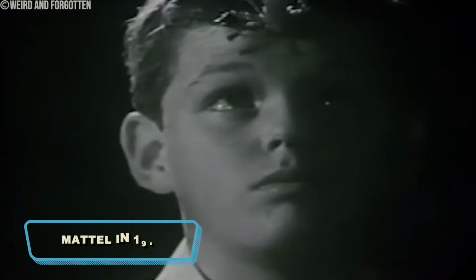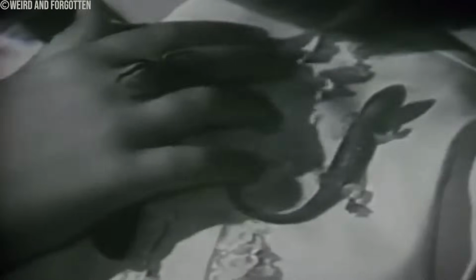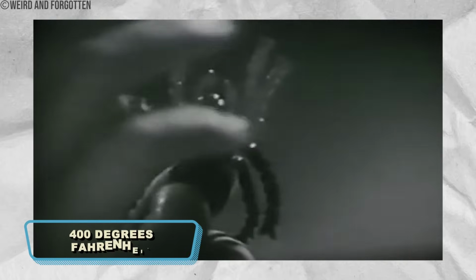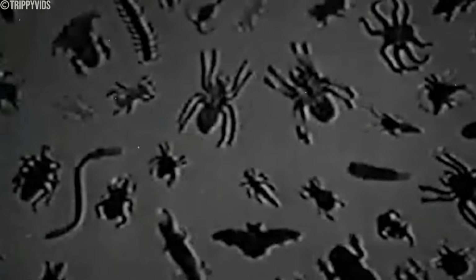Released by Mattel in 1964, this toy let children create rubbery bugs, monsters, and even flowers by pouring liquid plastic goop into metal molds. The catch? You had to bake them in a hot plate oven that reached nearly 400 degrees Fahrenheit. It was part science experiment, part do-it-yourself horror show, and completely thrilling for kids who loved making their squishy creatures.